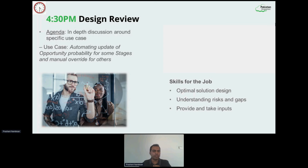So really understand what the risks and gaps are, because what happens if the requirement changes, right? Say they say I want a manual override for 3 of the stages, but not for the other 2, and they later change that to I only want a manual override for 1 of them. So is your solution nimble enough to handle that? So you understand those risks, understand the gaps.